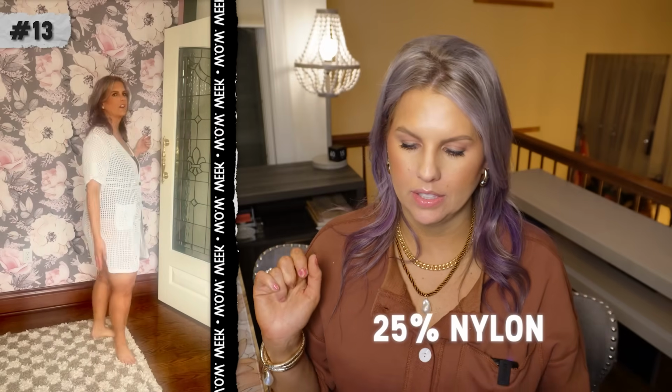I've gotten it 3 times and I love it. So yeah, can't recommend this enough. And I would say that it does run true to size. Oh, it is 75% acrylic, 25% nylon, if I didn't already say.